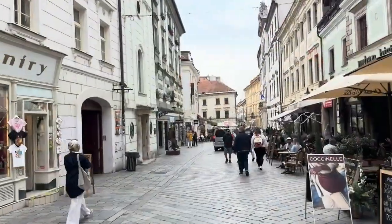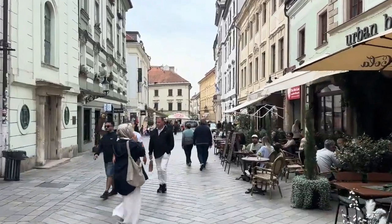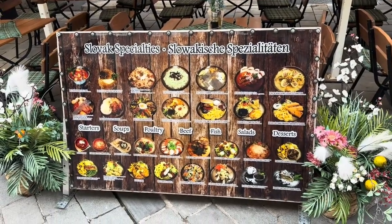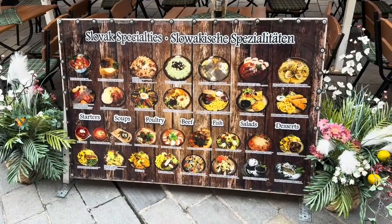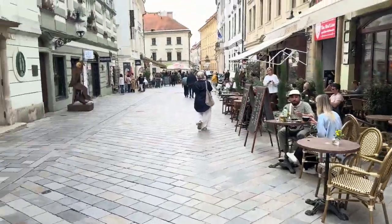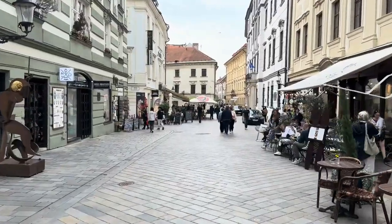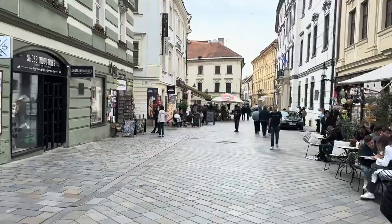Now heading to the Church of the Elevation of the Holy Cross. Some Slovakian specialities there. Beef goulash with potatoes and gnocchi. Absolutely delicious. Or if it's made properly, it will be delicious. Cannot speak for that particular establishment, but certainly looks okay on the photograph, but then again, don't they always?